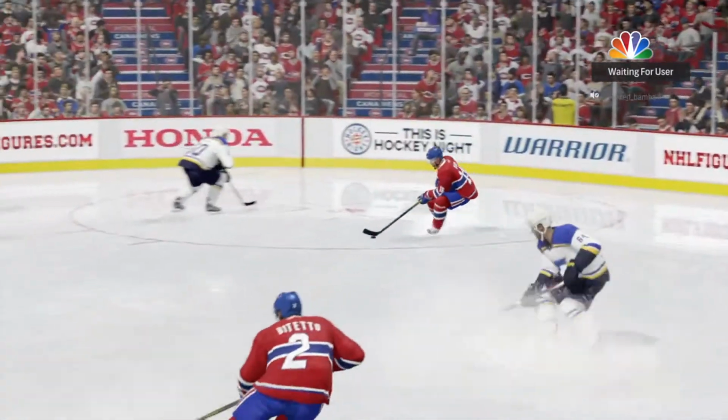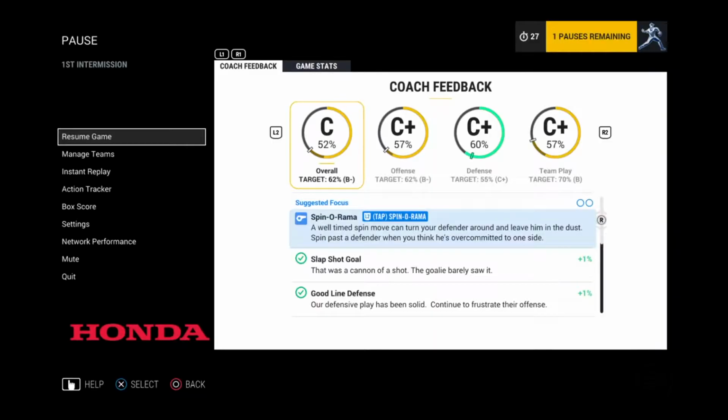The difference in the game is just one goal, and it came late in that period. Will it springboard to something more in the second?